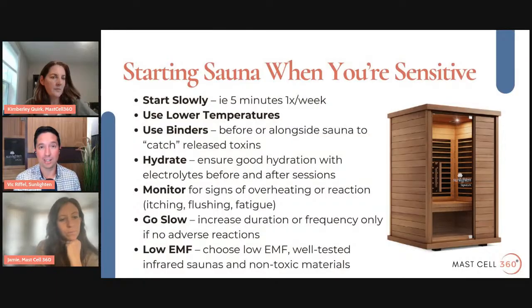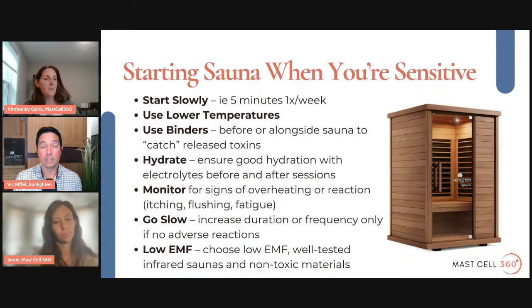That's more energizing. That's the blue light. And then back into the evening, more of the red and colors that are calming. It's not quite like that. So really use it when it works for you.